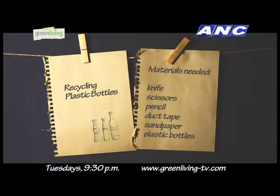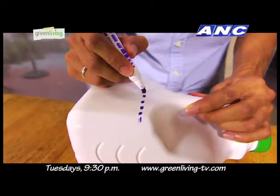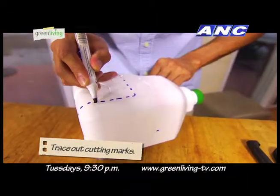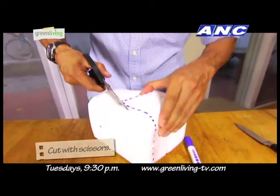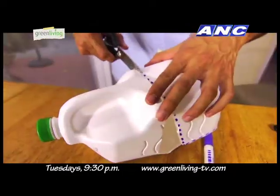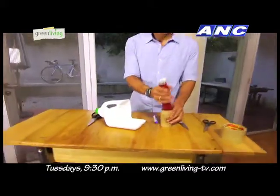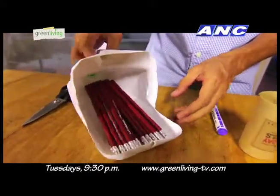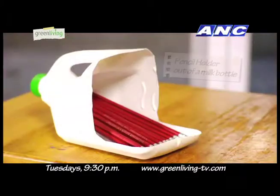Let's start with the milk bottle. Here, we're going to make an attractive pencil holder. First, we trace out our cutting marks with a pencil or a pen. Then we use a sharp knife to poke our first hole, and then follow through with the scissors. After sanding the rough edges down, we have a nice attractive pencil holder. And as you can see, the stark white of the milk bottle provides a nice contrast to the colorful pencils inside. Green design.